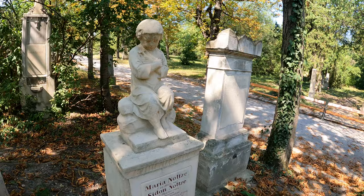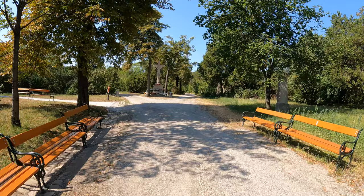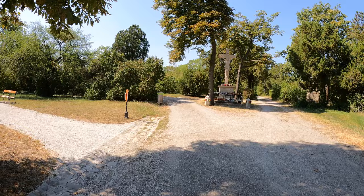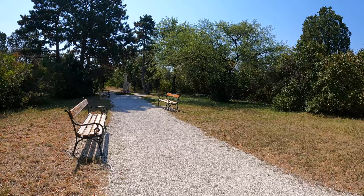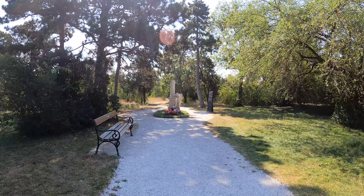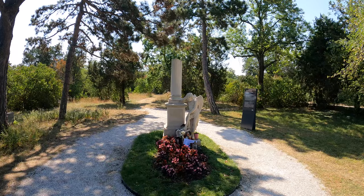Lovely little boy or girl there. Right. So it's not that big cross, because I've seen a picture of it when I was on the tram. Oh, I think that's it there. Yeah, that's it. Here we are, the real grave of Wolfgang Amadeus Mozart. Finally.